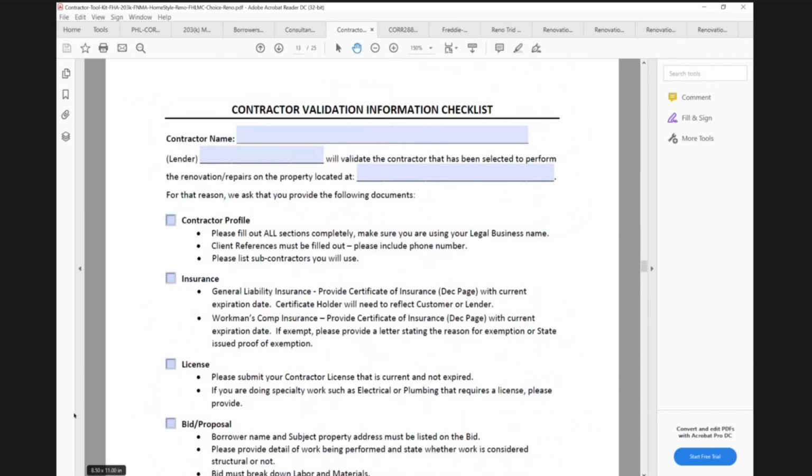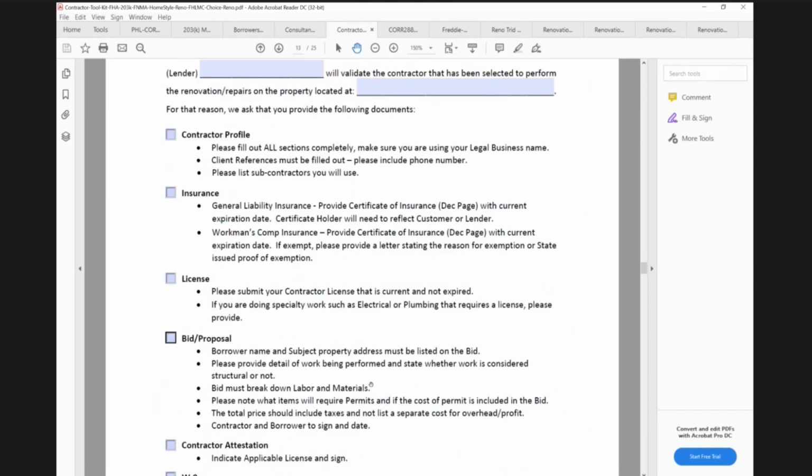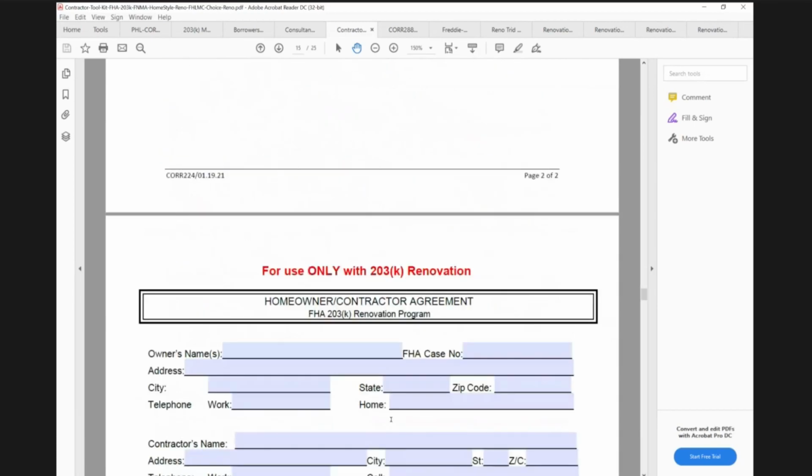But you do need to ask the contractor for his insurance, his license, and the bid proposal. Make sure the bid breaks down labor and material, and make sure the contractor and the borrower sign the bid. And then the rest of the docs are at the back here. Everything is on the checklist.